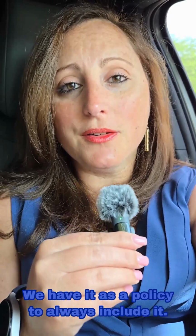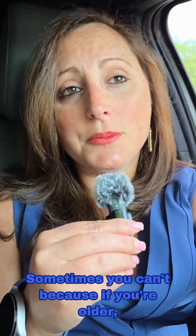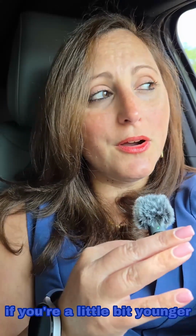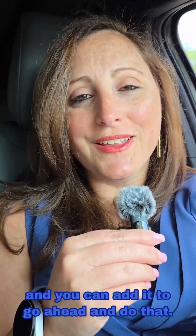We have it as a policy to always include it. Sometimes you can't, because if you're older, there's a time limit as to when you can add that when you're purchasing a policy. So it's always good that if you're a little bit younger and you can add it, to go ahead and do that.